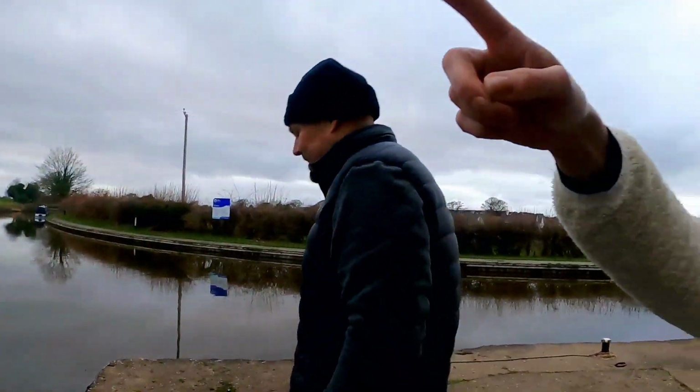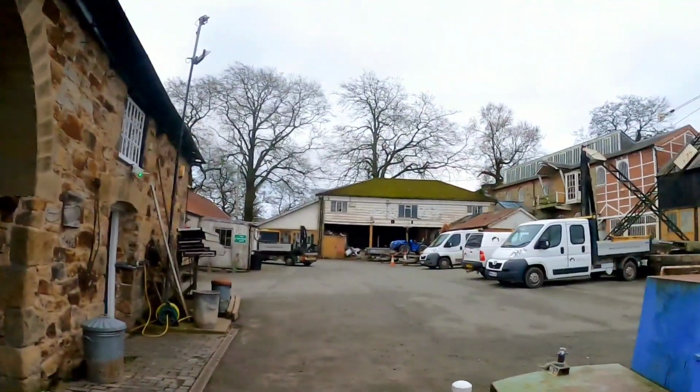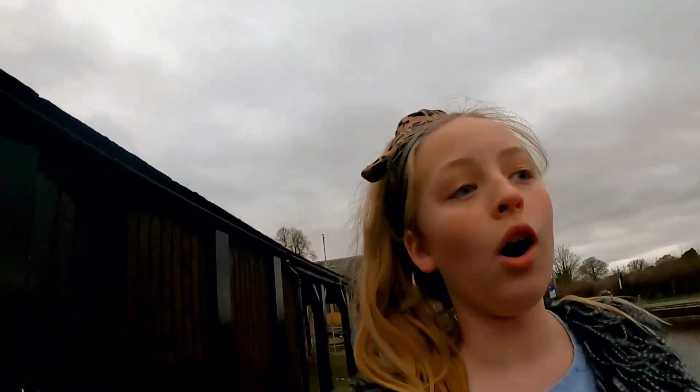Look at that. Look at these buildings over here. And I have been in the boat most of the time, watching movies. I have had one drive, but I've been watching movies and making gingerbread men. So I'll show you through. I'll go in the boat. Are these doors open?